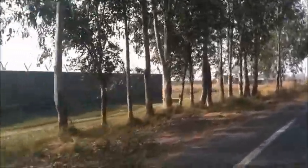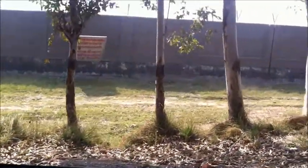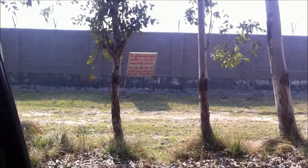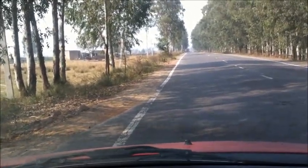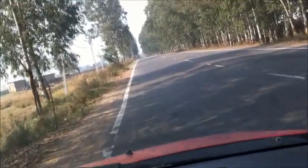This is where it finishes. It has taken me more than a couple of minutes to cross. On my left, you can see there is a board which clearly depicts that this property belongs to AIIMS Hospital. Now I'll get back on the road. I'll have to go another 1.5 kilometers from here and then take a right into village Lahot.